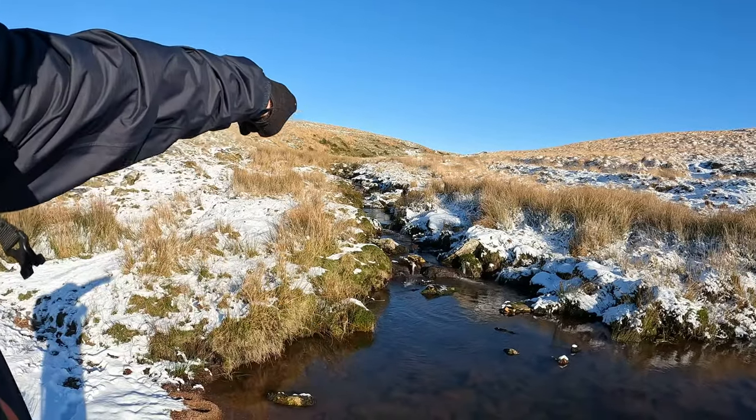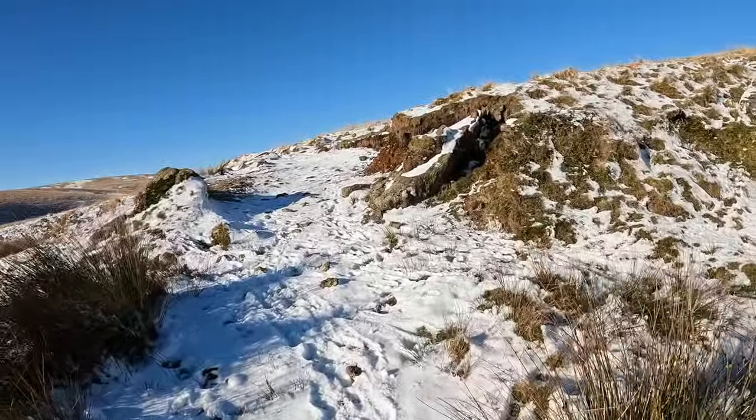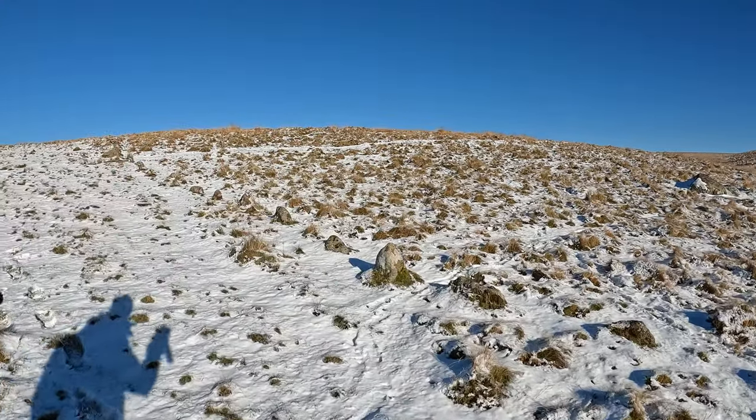This is the river or stream I was worried about crossing. It was easy, no problem at all. So let's keep going. About a mile to go now. And I can now see all the stones again. Look at this.